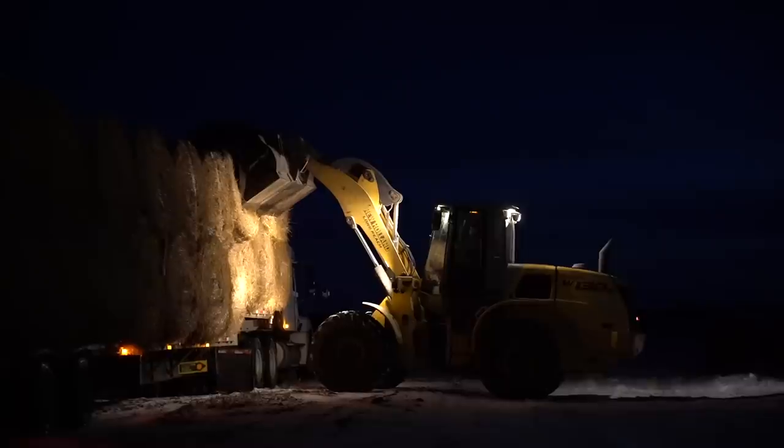Dennis, the guy that trucks for us for silaging, just showed up with a load of straw bales. He's been trucking quite a few bales around for us this fall, which has been awesome. I'm gonna go see if I can film that in the dark here and watch that truck unload.